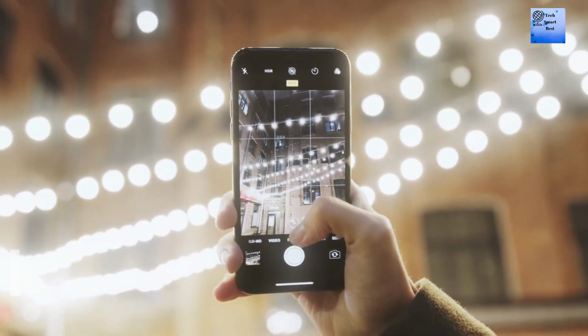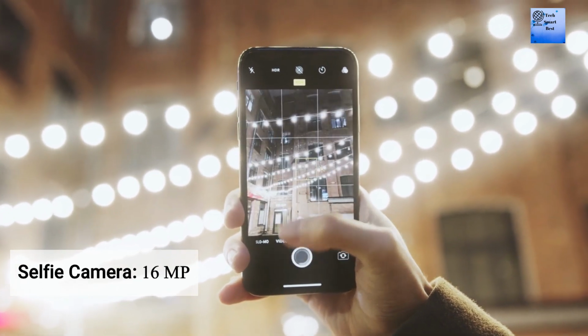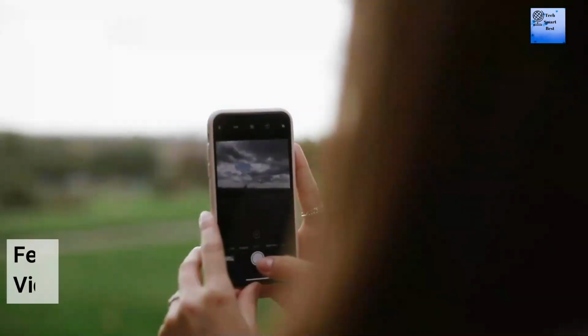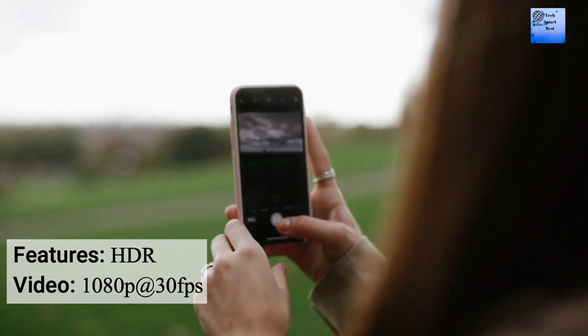The selfie camera of the smartphone is a single camera. The feature of the selfie camera of the smartphone is HDR. Now I am telling about the video of the selfie camera of the smartphone: 1080p at 30 fps.